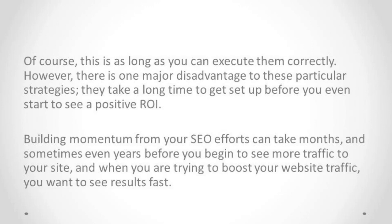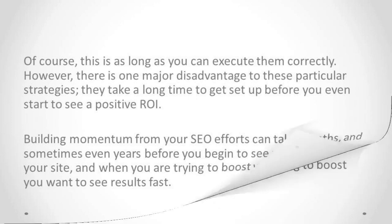However, there is one major disadvantage to these particular strategies: they take a long time to get set up before you even start to see a positive ROI. Building momentum from your SEO efforts can take months, and sometimes even years before you begin to see more traffic to your site, and when you are trying to boost your website traffic, you want to see results fast.